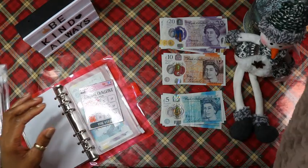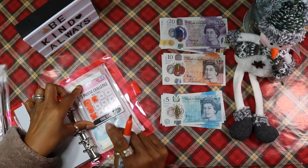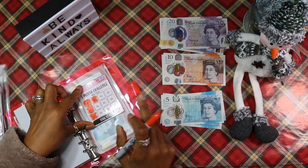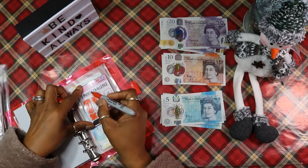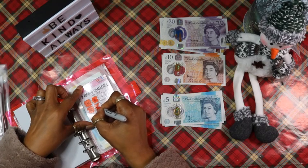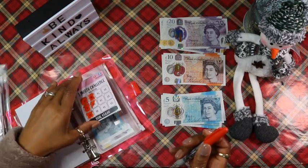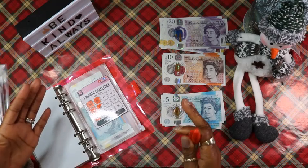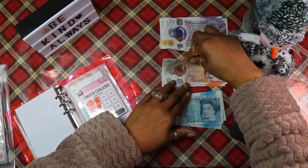Then the 3 months challenge. I'm not quite sure if I'm putting 30 in or I'm going to half it this week. I'm going to half it this week and see where this money takes me. If I have £15 left over, then I'll put it in. So if I do half, what I love about these savings challenges is that they're not set in stone. You just do what you possibly can, and that's all that matters. That's 15.